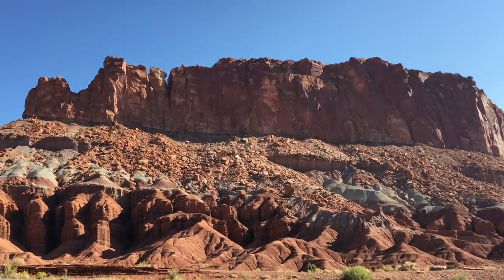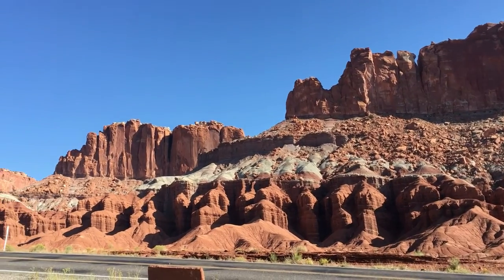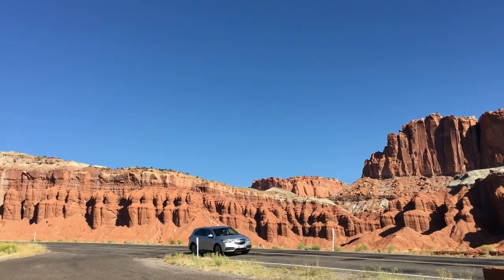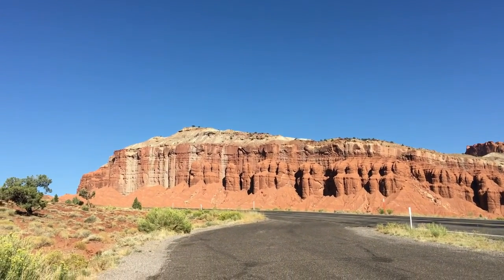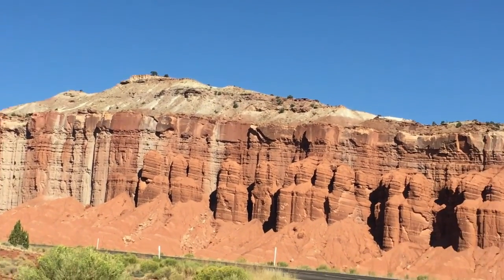We're in Capitol Reef, and this is called the Fluted Wall. There's several things that look like... We think this section back here looks a lot like Petra.